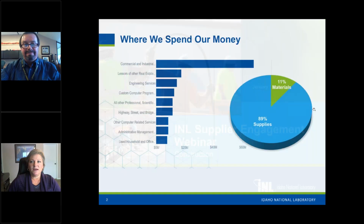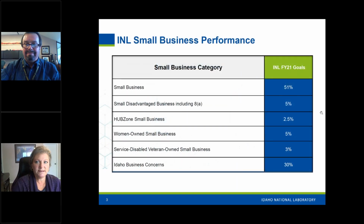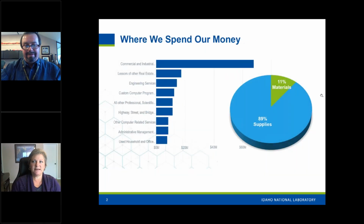Okay. So one of the things that I wanted to show is kind of where the INL spends its money. I pulled this by the NAICS codes that we use, and you'll see that the #1 NAICS code for spend is commercial and industrial construction. So if you are doing business within that industry, you are in the right place today.